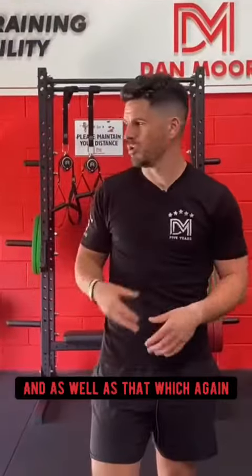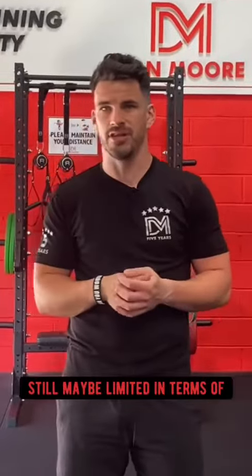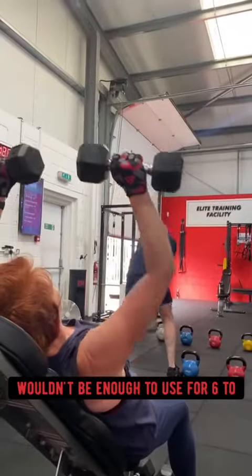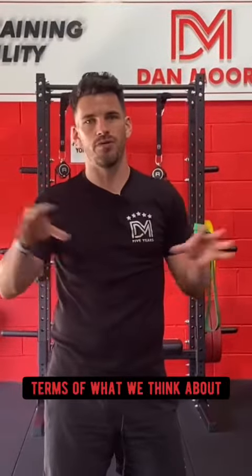And as well as that, which again is easy to forget, is the equipment we've got. We have a huge variety of equipment here at the gym, but you're still maybe limited. You couldn't put in 5-6 exercises in a day that required dumbbells because there wouldn't be enough to use for 6 to 12 people working with dumbbells. We've got to think of logistics, how it flows, how the session flow goes, how the energy is, how the music feels. So it's just a little insight in terms of what we think about when going into programming a week here at Dale Elite.